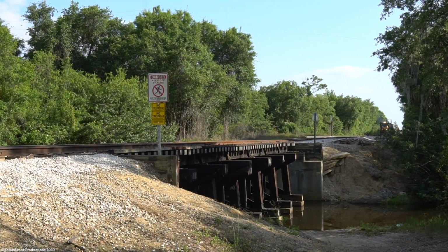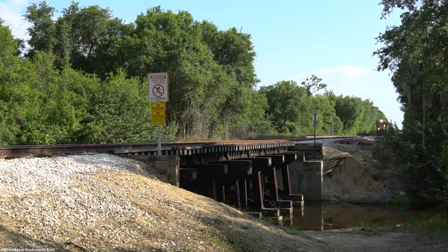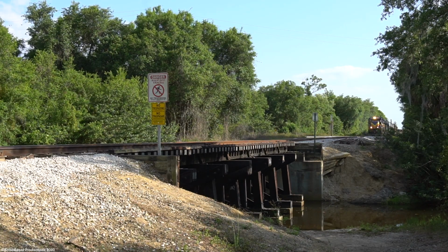Our final shot came around Sunny Breeze, Florida, at a small rail trestle just north of Turback Drive that crosses the Hunter Creek.